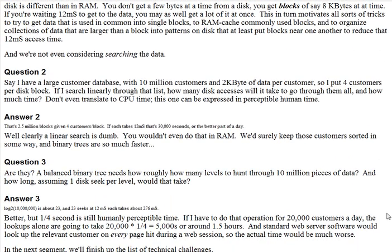So let's do a few questions on that. Say I have a large customer database, 10 million customers, and 2 kilobytes of data per customer. So I'll put 4 customers per disk block of 8 kilobytes. Now if I search linearly through that list of customers, how many disk accesses will it take to go through all of them? And how much time? Don't even translate to CPU time. This one can be expressed in perceptible human time.